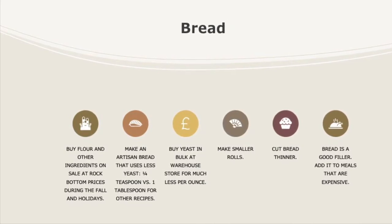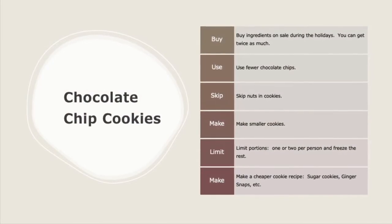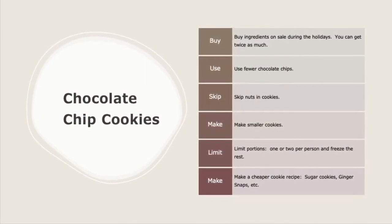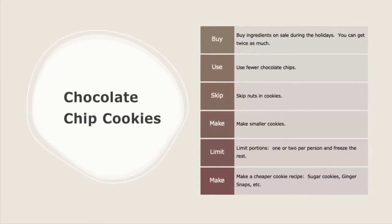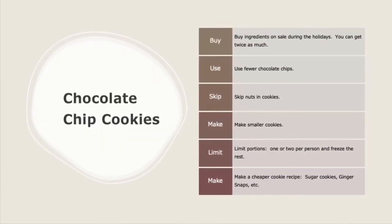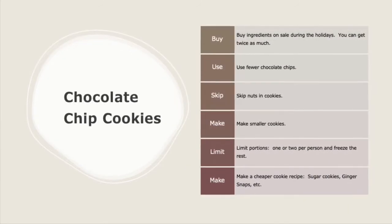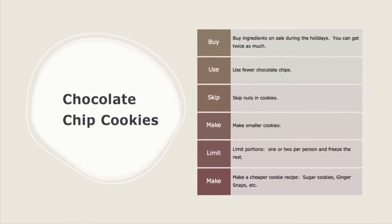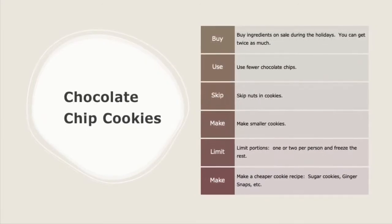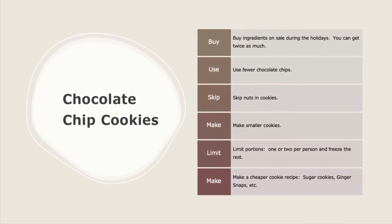Next, we have chocolate chip cookies. Buy flour, butter, and sugar on sale during the holiday season. You will get at least twice as much as you normally would for the same price. By stocking up on chocolate chips only when they are at rock bottom prices and freezing them, you can save a lot of money. I recently purchased name brand chocolate chips for 99 cents each.